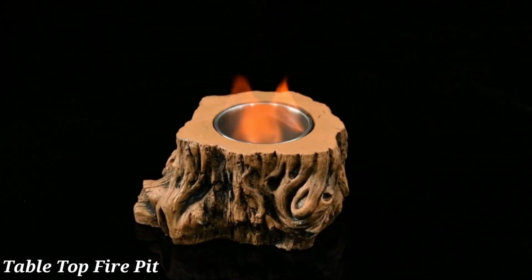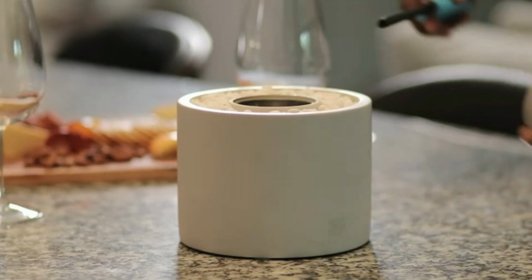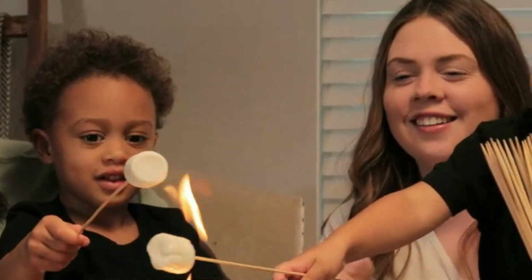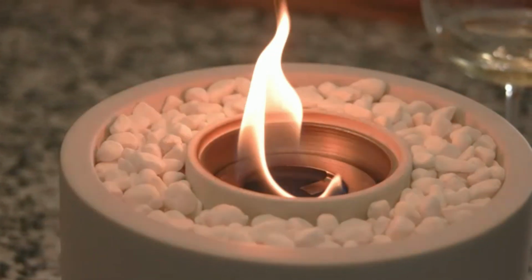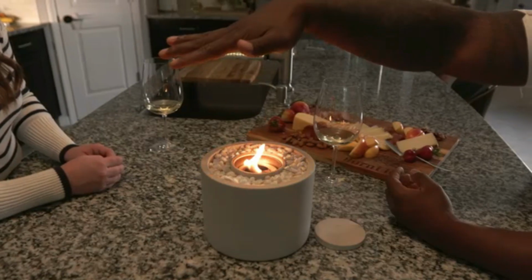The Pure Garden smokeless tabletop fire pit offers a unique blend of modern design and practical functionality, making it a standout addition to any outdoor or indoor space. Crafted from durable concrete, this fire pit features a minimalist off-white finish that seamlessly complements a variety of styles, enhancing the aesthetic appeal of patios, backyards, or cozy living rooms.